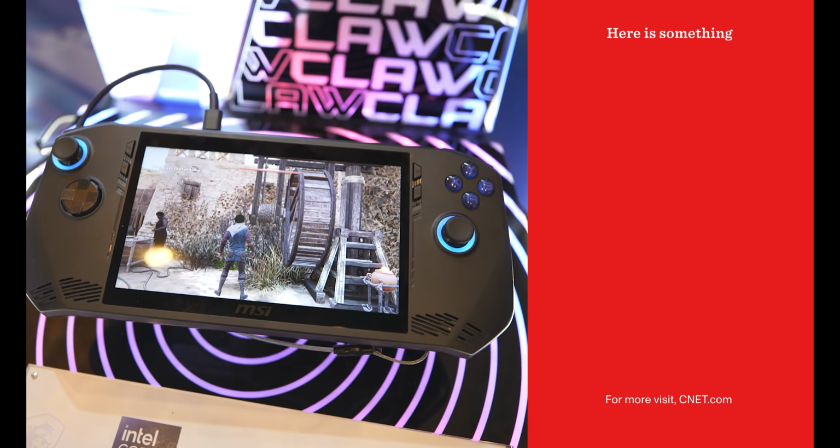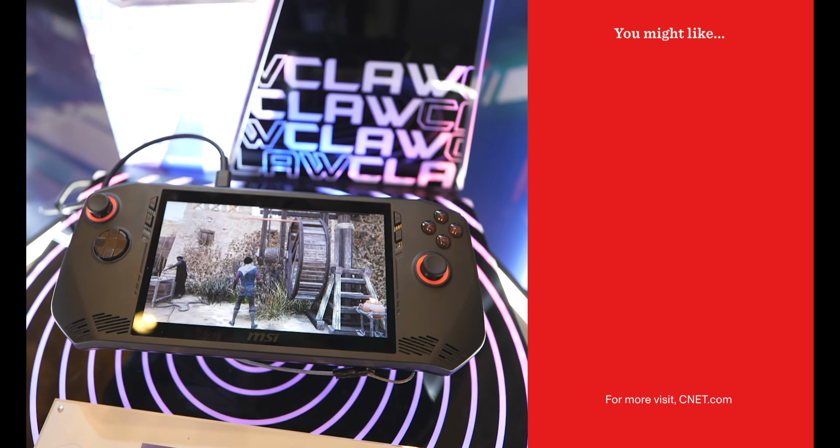That's a quick look at one of the newest gaming handhelds. This is the Windows 11 based MSI Claw.